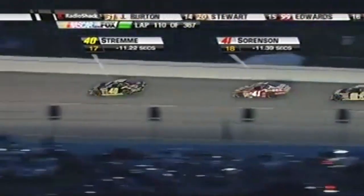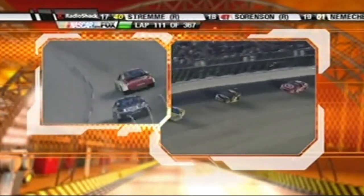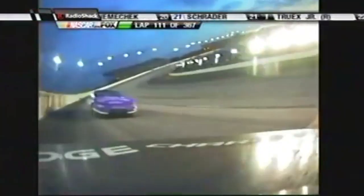There's a battle between a couple of teammates and a couple of rookies. David Stremme in the 40 car, Reed Sorensen in the 41 car. This is a battle for 17th. Leave the 9 car starting to fade just a little bit. Casey Kane, and remember Matt Kenseth in the 17 just went by him a few laps ago. Now Ryan Newman in the 12 has pulled up to him.